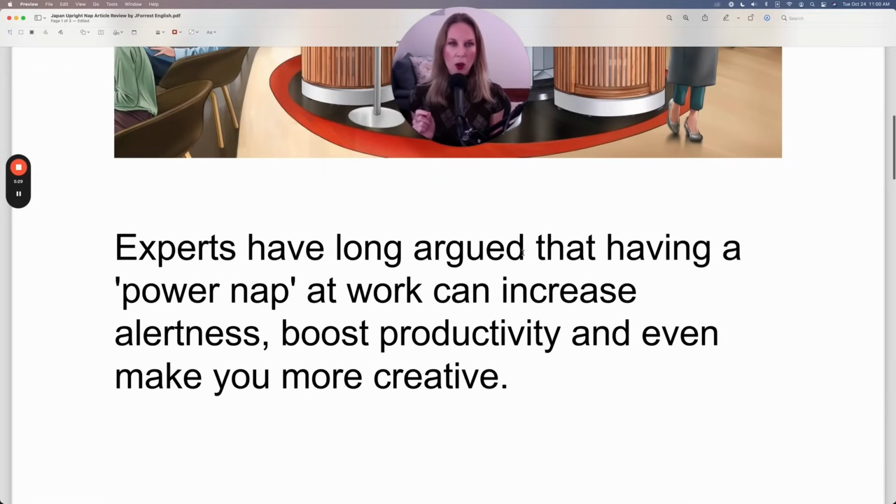Experts have long argued that having a power nap at work. Okay, let's look at this because you could say experts have argued that having a power nap at work and then whatever it is, we'll get to that in a second. But notice how they added have long argued. This is another way of saying experts have argued for a long time. So instead of saying for a long time, you can simply take the word long and use it before the verb. Experts have long argued.